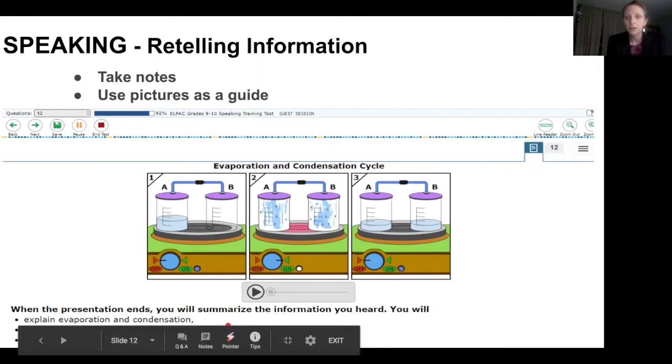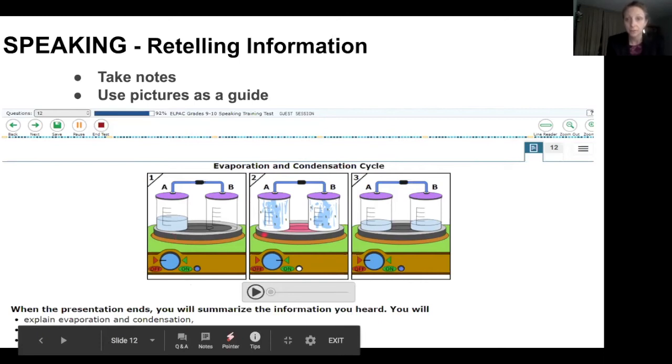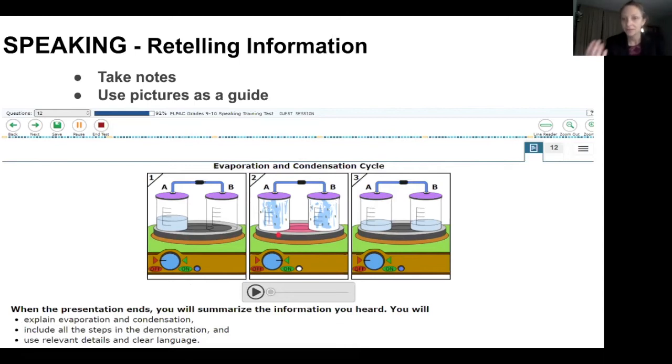And really importantly, you need to talk about all the steps in the demonstration. What does that mean? It means you've got to talk about each of the pictures. They're basically going to tell you about some kind of process, some kind of experiment that was done that's described in these pictures. And you want to then tell me what you heard about each of those pictures. So you should say something about this picture, and something about this picture, and something about the last picture. And guess what? You could say something without even listening to the audio, right? So even if you listen to the audio and you're like, I really have no idea what that said, when it's your time to summarize, at least describe to me what you see, okay?